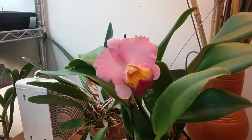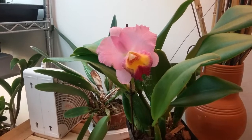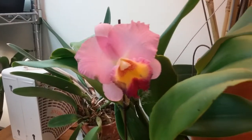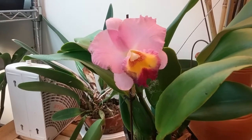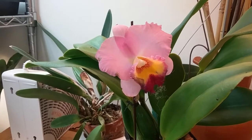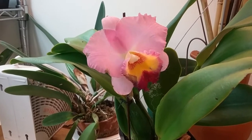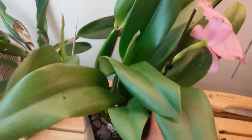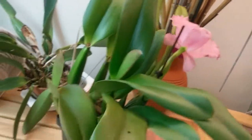To begin with, this was at Marlowe Orchids booth, and they had this as a not for sale until they sold all the other ones they had. I thought this was a beauty. It has two more sheaths on it here. Not sure if you can see them. There's one and there's two.